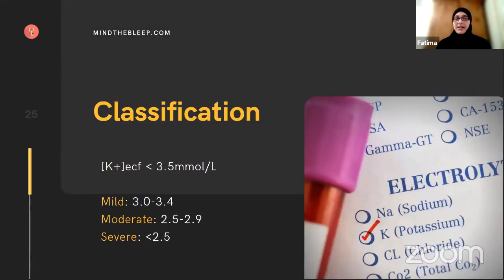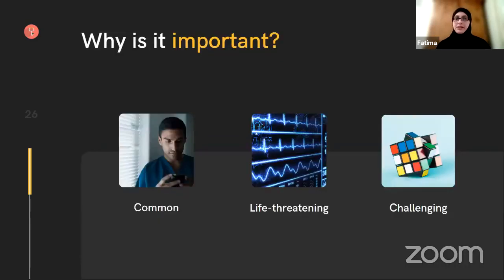So potassium levels in hypokalemia, you are expecting a level less than 3.5 millimoles per liter. And again, mild, moderate to severe. So 3 to 3.4 is mild, moderate 2.5 to 2.9, and then severe is less than 2.5. Again, it is something quite common, and if you've got hyperkalemic patients and you overtreat them, you might end up on this side. And additionally, potassium derangement often comes in with other electrolyte derangements.